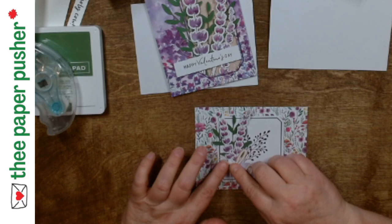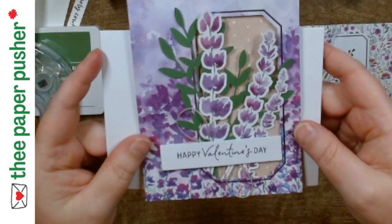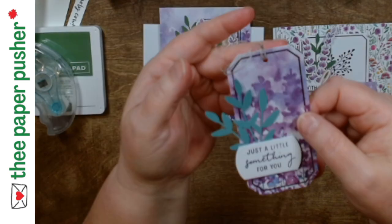Oh, so there we go. There's our landscape card. There is our portrait card, and there is our little bonus tag. So look at how quickly those guys came together and how pretty they are.